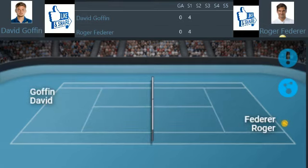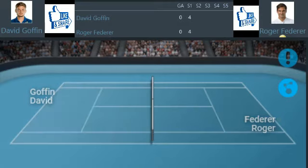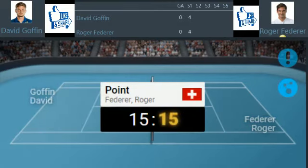About the quickness of Federer off the blocks there, recognizing already, coming in almost as if underhanded. 81 miles per hour, 81. Federer will feast on that, so that second serve was vulnerable and he made him pay.